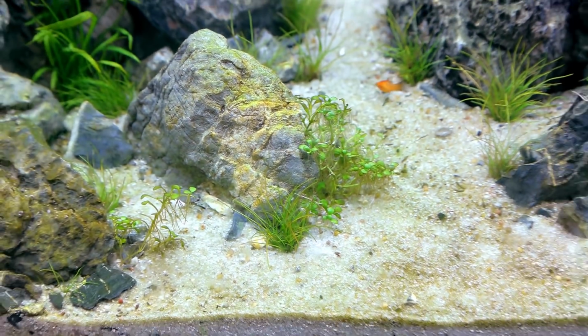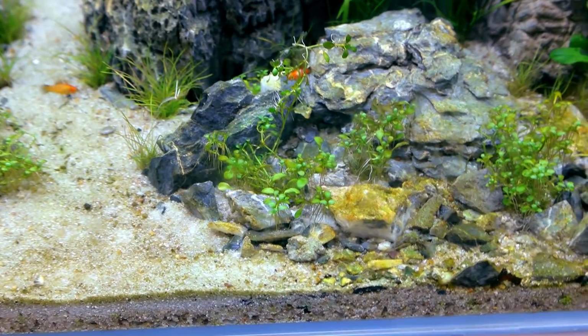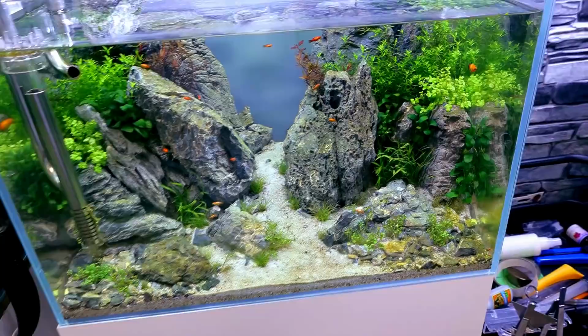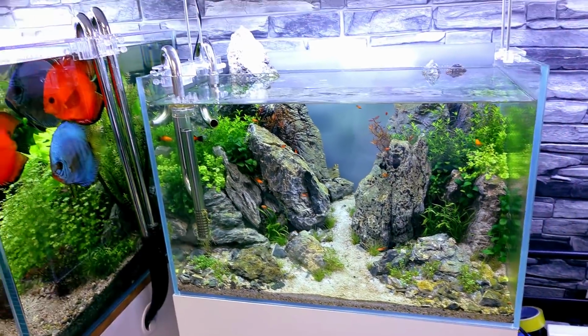So they've been eating the sort of decaying matter, which is actually really good because you can't see any now because they've cleaned it all up. But this will recover, it's brilliant. So yeah, if you're gonna use glosso, make sure you've got a powerful enough light.